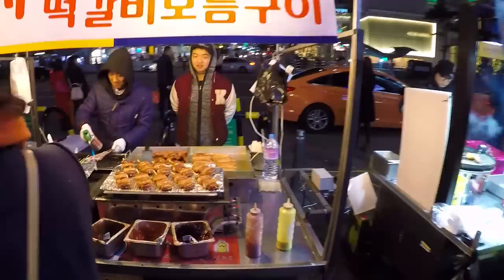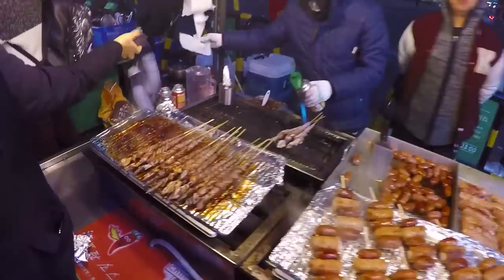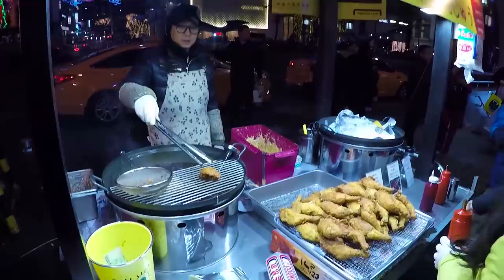Yeah, it's two different things. Same as before. Tornado octopus. It's like charring it with the thing there. And the last thing is traditional style fried chicken. Fried chicken. Yummy.